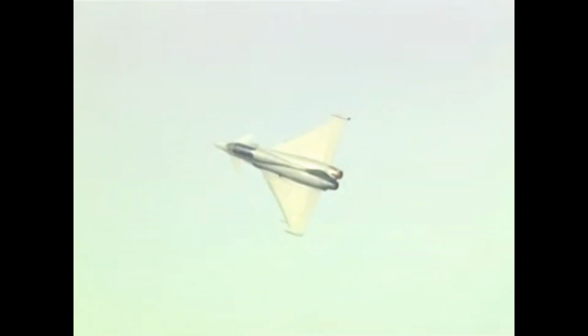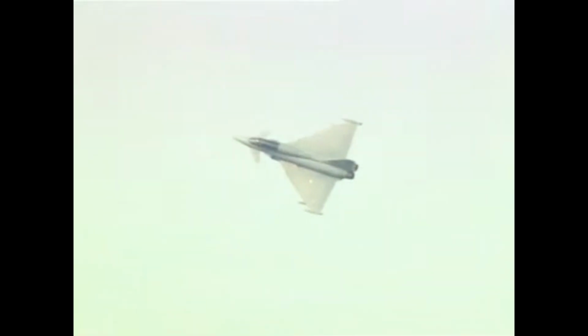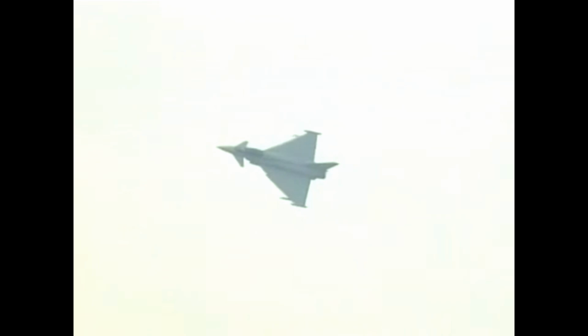Public displays are an excellent opportunity for the military to proudly show off the next generation of aircraft, with pilots often performing unimaginably jaw-dropping maneuvers. A regular on the display circuit since the Eurofighter's first British airshow appearance at Farnborough in 1996, this British, German and Italian fighter is one of the world's most advanced aircraft.